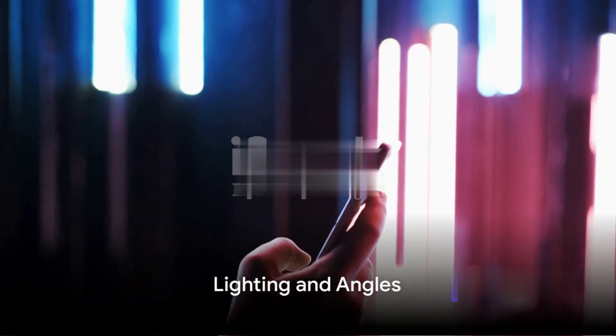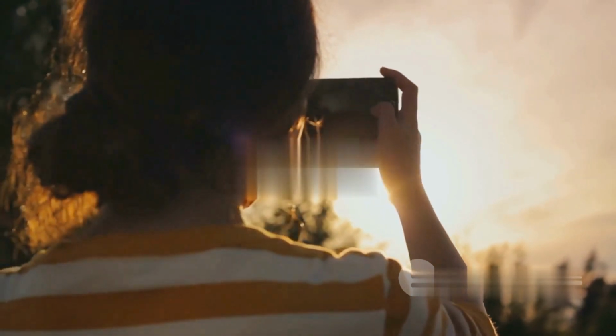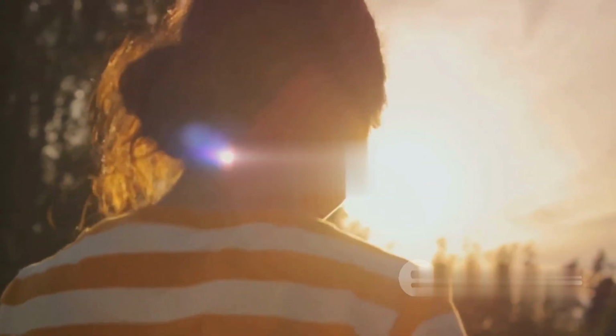Lighting and angles, the make or break of any photograph. Let's explore the magic of lighting. It's the secret sauce that can transform your snaps into masterpieces. Good lighting illuminates details, creates shadows, and sets the mood. Natural light is a photographer's best friend, providing warm, atmospheric shots. If it's cloudy or you're indoors, use available light sources like windows or lamps.